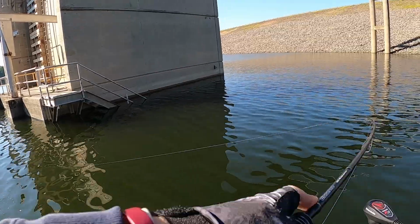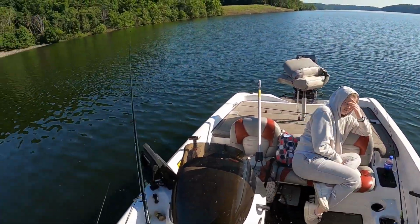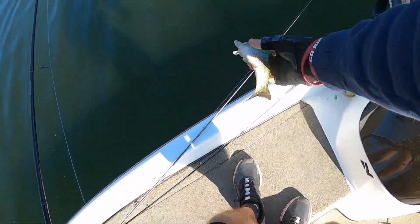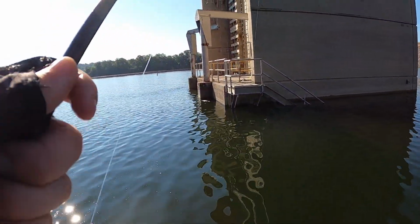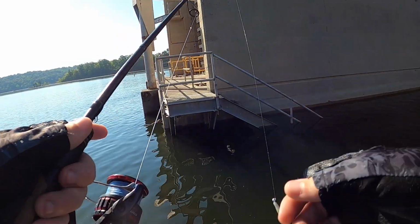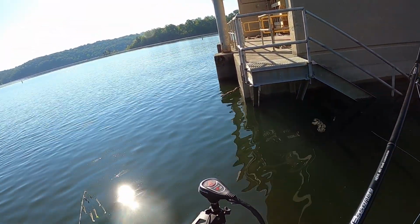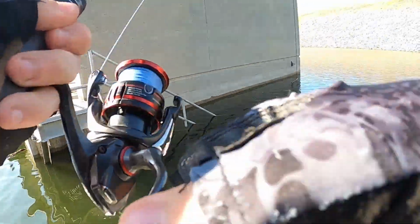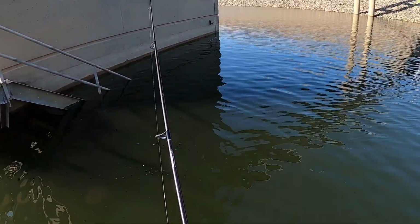I'm gonna go around it one more time. Oh, there's one. Nope. Man. All babies. And they're squirmy too. I think that's like fish number 7. I don't know. Man, you think one of them would be a 12. They're all over the thing.